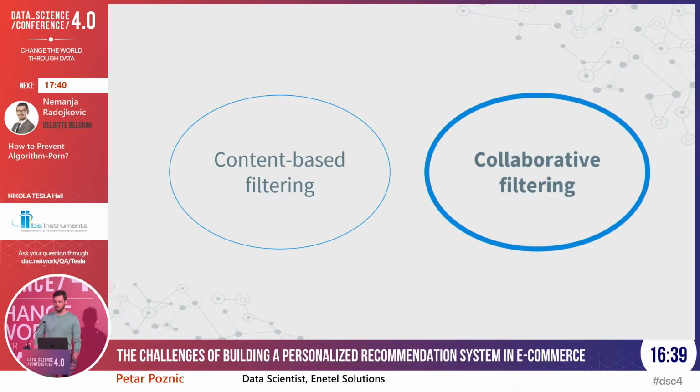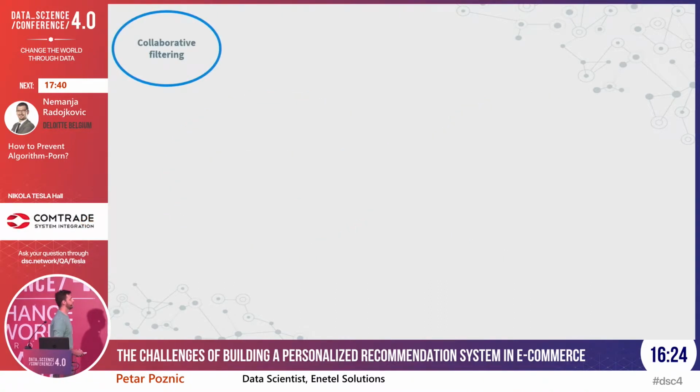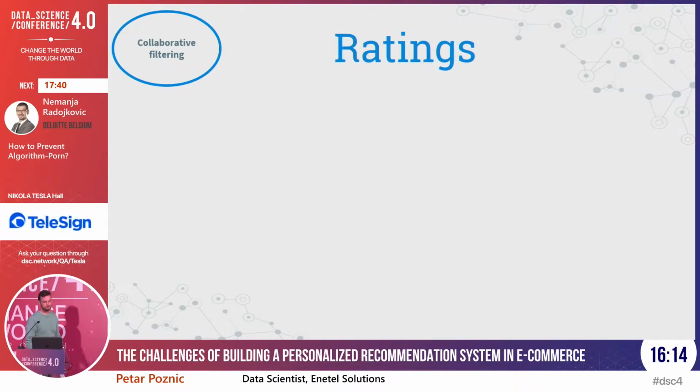The other one, which is a more complicated model, is collaborative filtering. And collaborative filtering doesn't rely on product properties like content-based does. It relies on ratings.